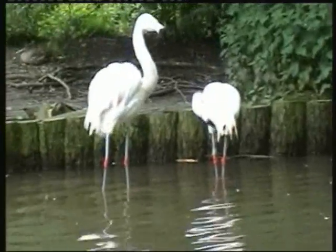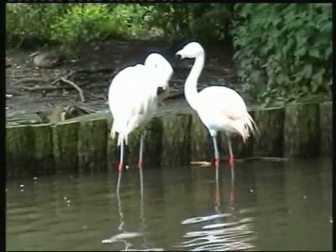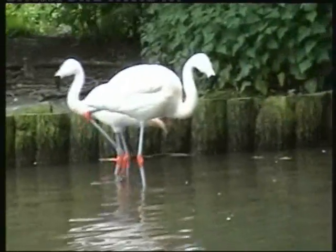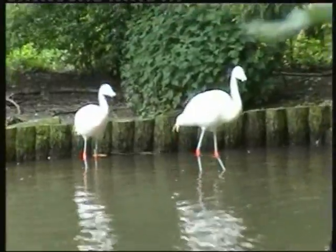I'd like to see them put their leg up and climb out. That's what I'd like to see. Just to see how they do it, or whether they have to flap their wings to climb out, or whether they just lift the leg up. Well, I suppose I'll do it when I'm not looking.